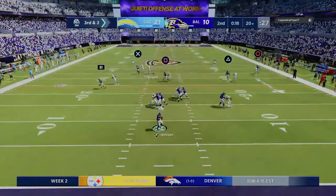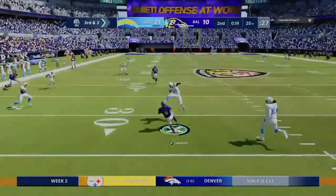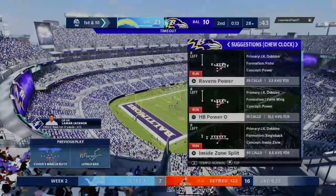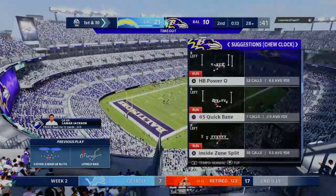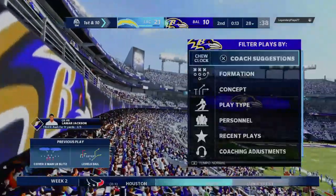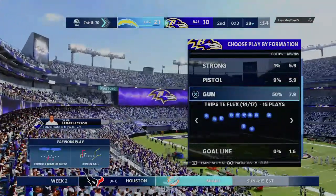From the gun, Jackson. Being chased out left. He can run for it, and he will. 8 yards that time, able to take off, and the result is a 1st down. Ravens going to use their 3rd and final timeout as they'll stop it with 13 seconds to play in half number 1.